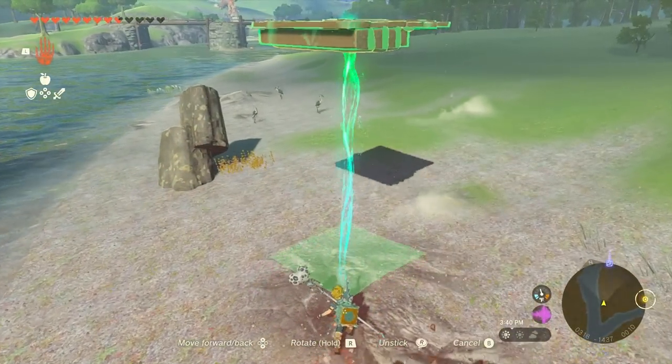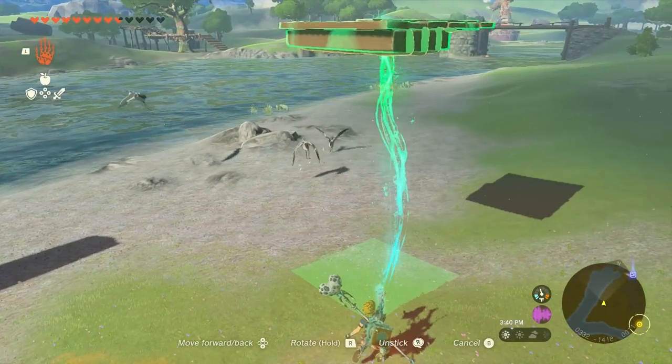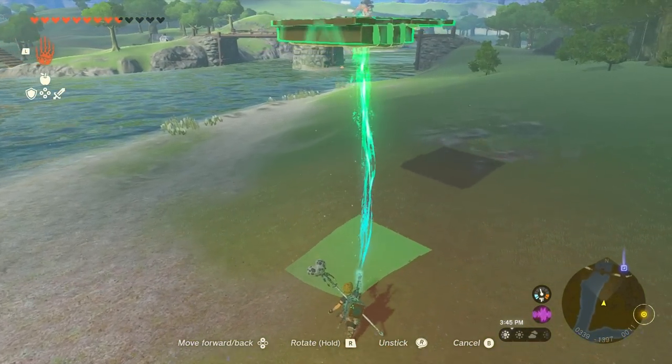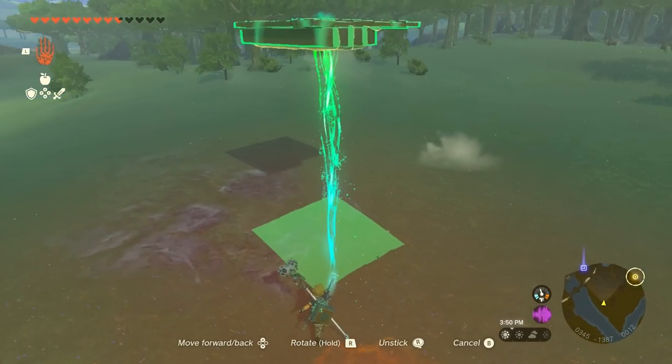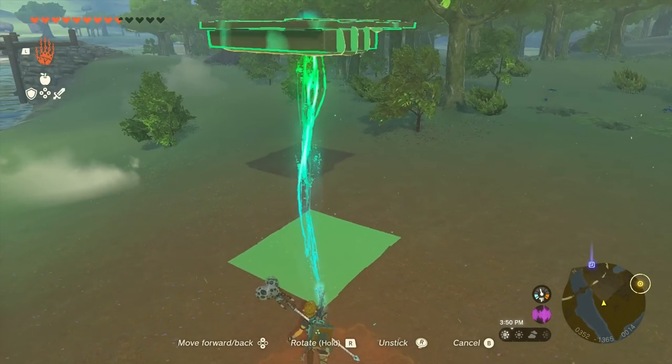Sign guys, the heck was that? Oh, an Octorok, okay. That always throws me off. I'm like, who just attacked me? I'm gonna check in this forest and see if they're in there. They may be in there, they may not be in there.